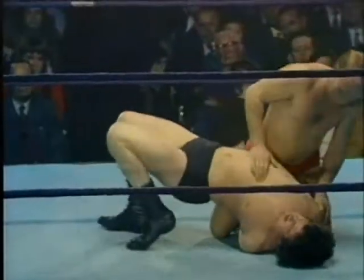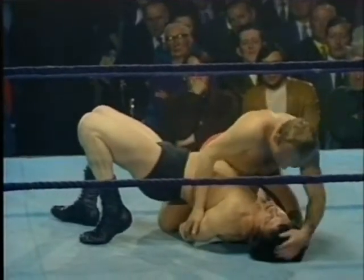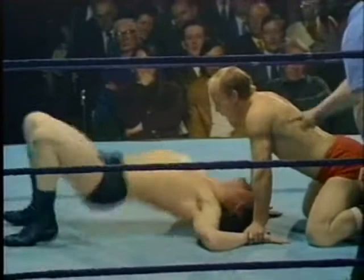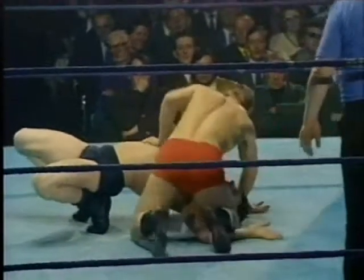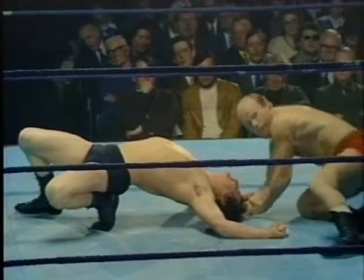Double arm, Boscik. Both hands with the feet. Boscik breaking the bridge by this move, pulling the head away, but he's got his hand right there now. It's another hold he won't try again.